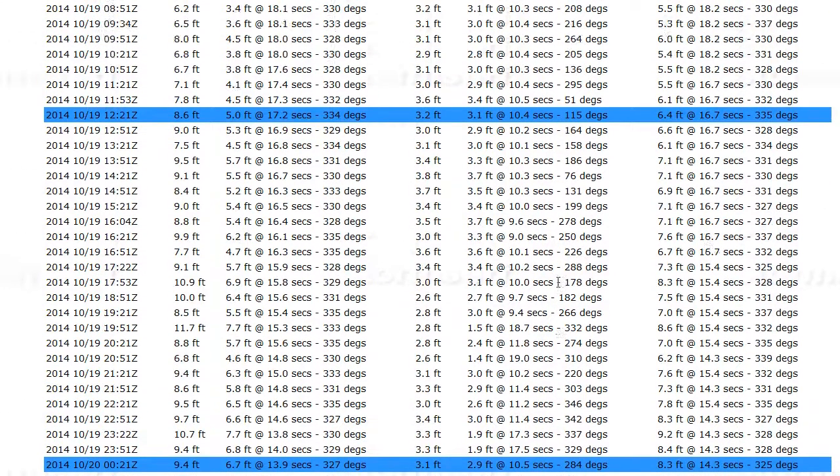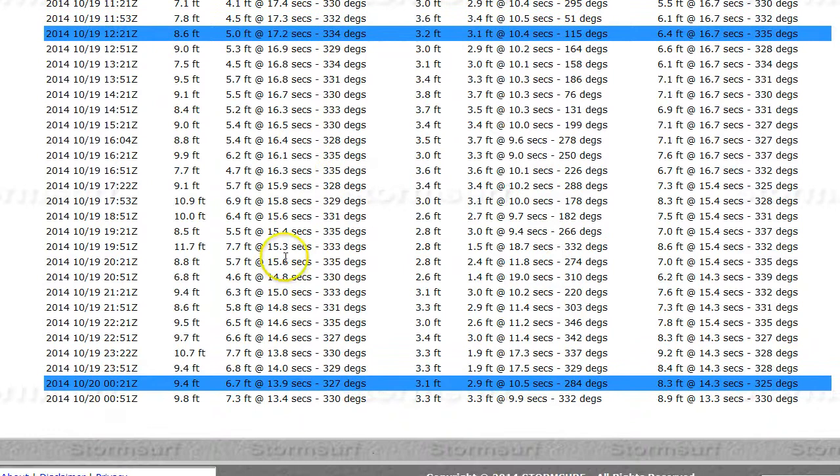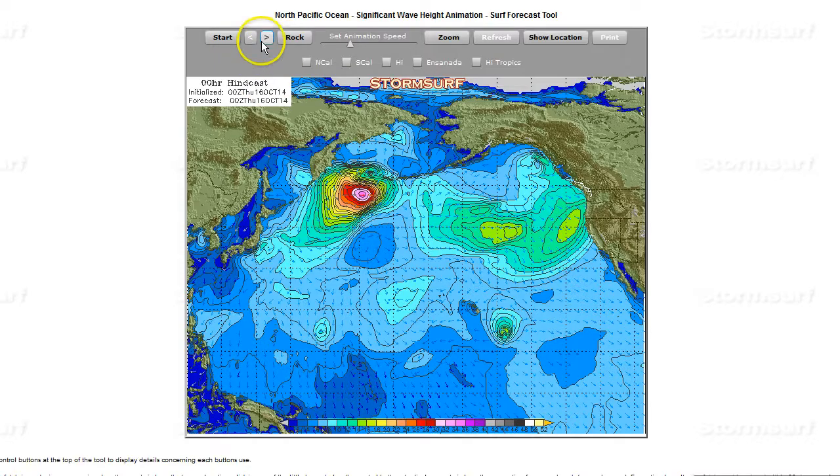And we go down into the details here, and in the 15-second range, here we go. So it was toggling 6.5, 7.7. This updates every half hour or so. So it looks pretty close to about 6.5, 6.7 feet at 15 seconds if you do the math, in the 9, 10-foot range, and that would be Hawaiian at select breaks. Anyway, back to the significant wave height chart.